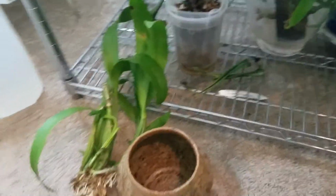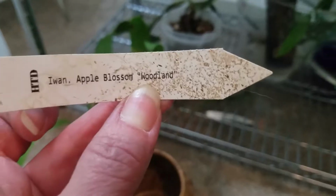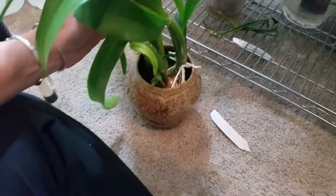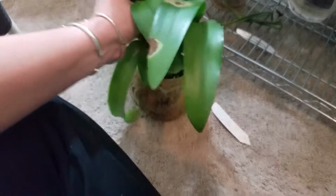Yep. Let's see. Does this one have a name? This is like the apple blossom that I said I could probably collect just apple blossoms and have all the different kinds. This one is called Woodland. And I'd love to have all the apple blossoms blooming at the same time so you could see how much pink and how much yellow and the differences in them, even though they're subtle probably, but I'm weird like that. Oh, let's see if I can put this back in here delicately. All right, good enough.